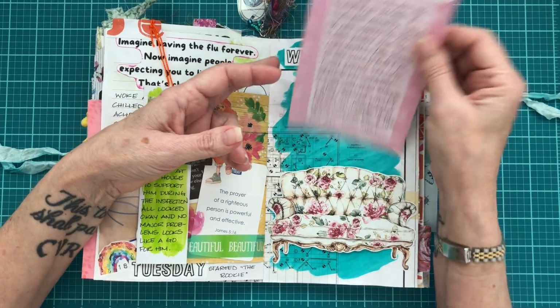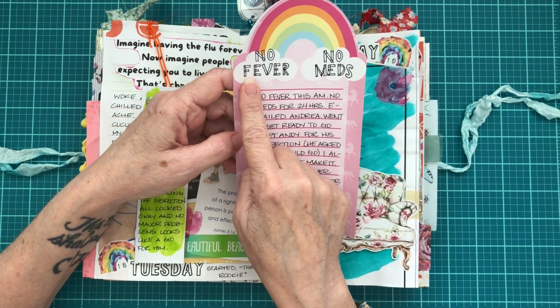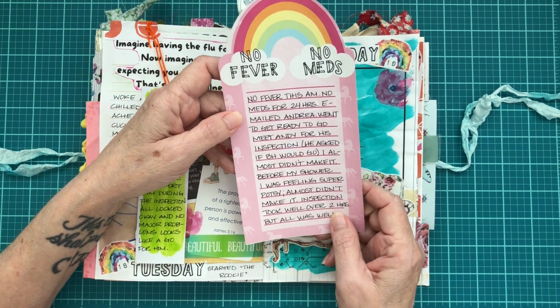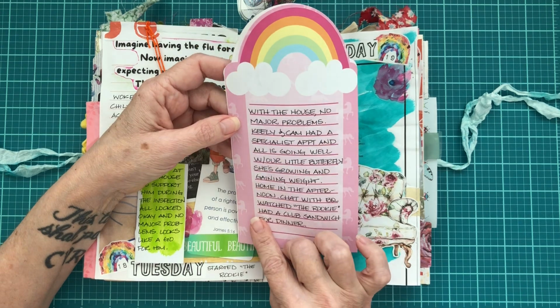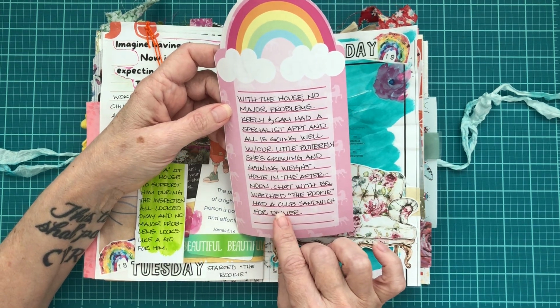And then right here we have that. Oh, we have no fever, no meds. So no meds for 24 hours, and then yeah, no major problems.